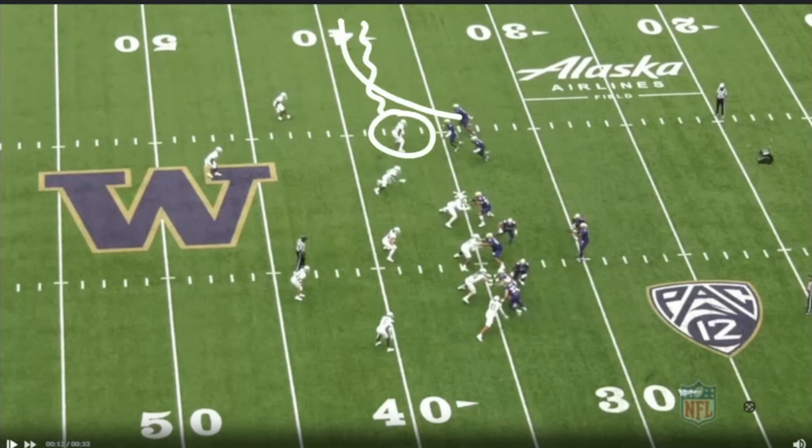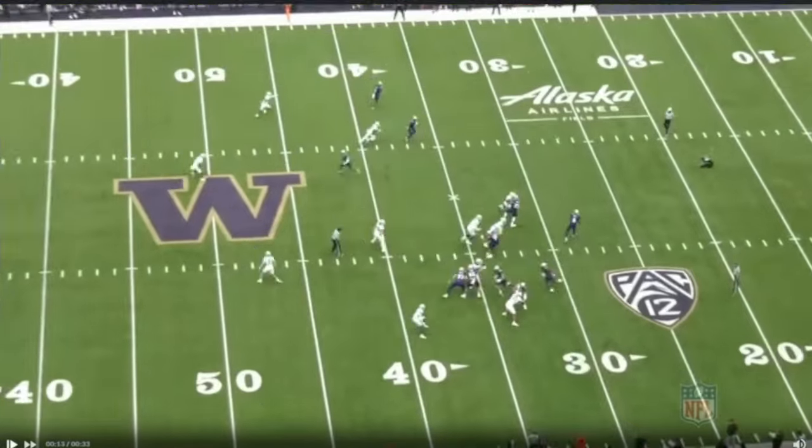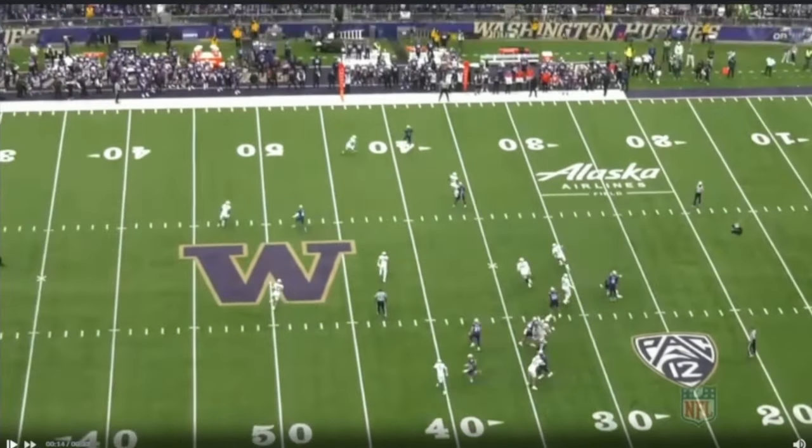This linebacker buzzes hard out underneath it. We replace to the hook to the inside. He holds right there. Boom, get the ball out. I like it. Quick feet. Bang. Okay, gets the ball out.